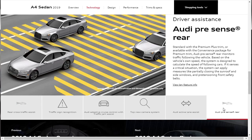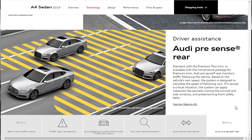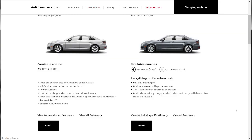You understand? And then there's the Audi Presense rear. This is standard with the Premium Plus trim. So that's the trim right above the base model. So it's not looking like the base model 2019 A4 is getting a lot of standard safety tech, but it's not too bad. Okay, so we went through the overview.